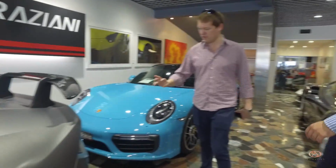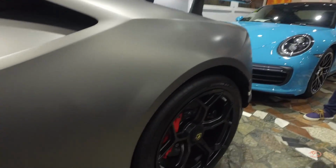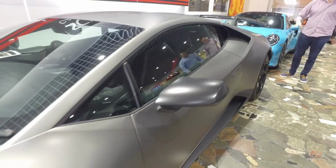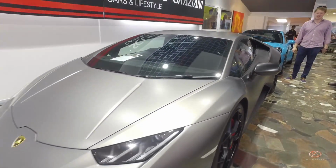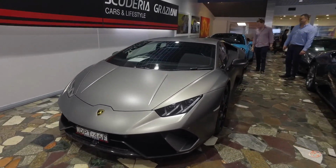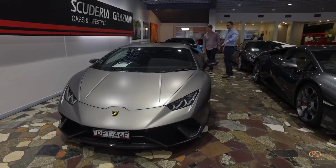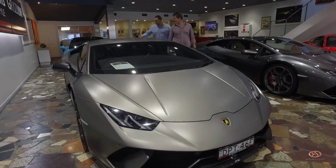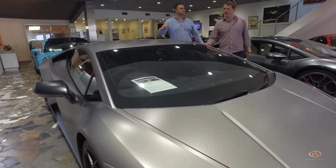Satin grey. It's like they showed a car in that spec behind the scenes at the launch. When they first showed the car at Geneva last year, they had one in a spec like this. Doesn't it just look menacing and stealthy? It does. That matte colour, the carbon composite. Is it carbon composite? What do they call it? Forged carbon.